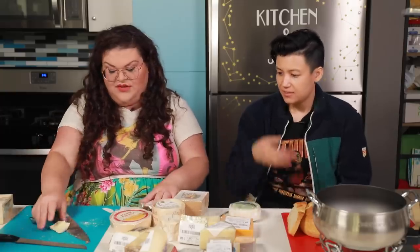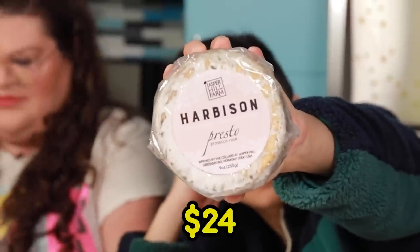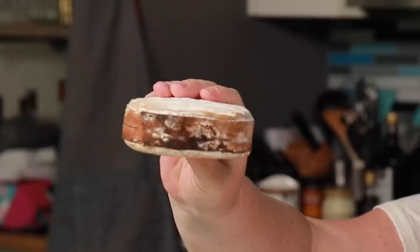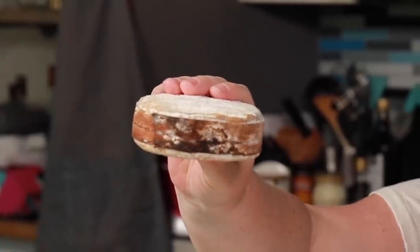Let's do the next most expensive cheese. The Harbison Presto Prosecco Rosé. Special edition cheese washed with Prosecco Rosé. It was dirty. Prosecco does make me a dirty girl, I get it. Are you checking yourself out again? What's up, cutie? The rind. Oh, the rind. She looks like a piece of bread. She does. Oh, whoa!